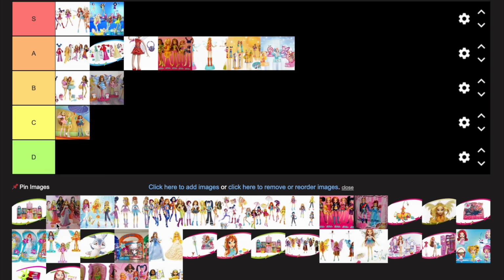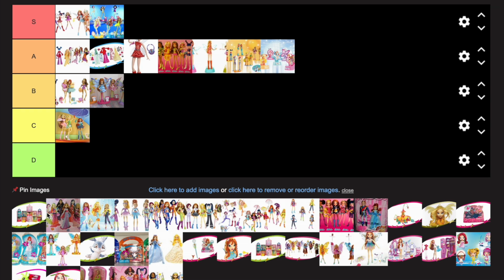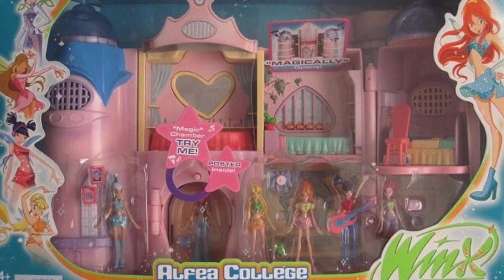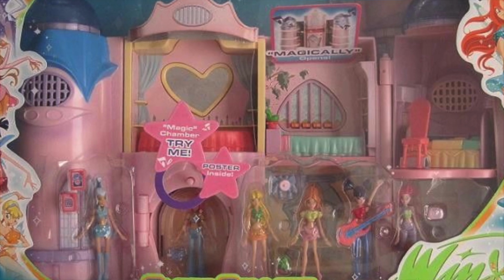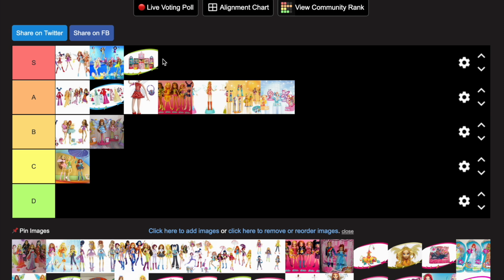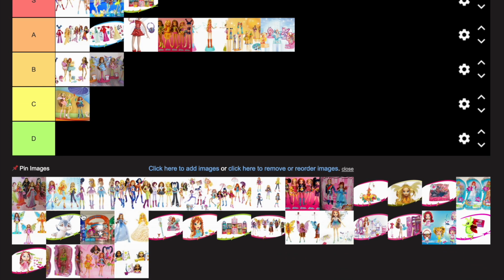This is so cool. This is again one of those things that I would have wanted so bad as a kid. And this is the only one where you get the Icy Mini. Icy is exclusive to this Althea Castle. And I think this is so cool. I think this is the best Althea castle that was ever made, and for that reason it's going to S tier, even though I don't own it, but it's so cool. They have little rooms, it's super show accurate, it's super detailed.